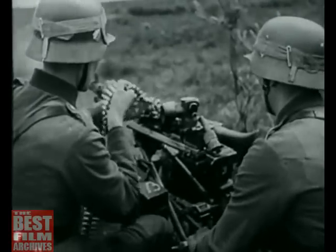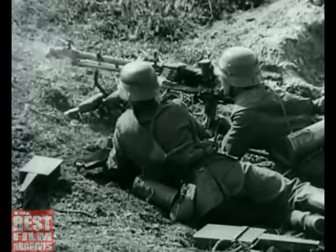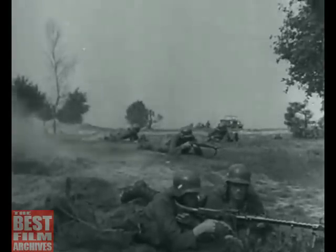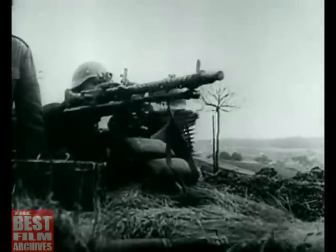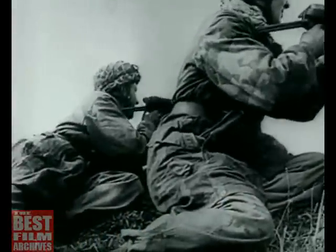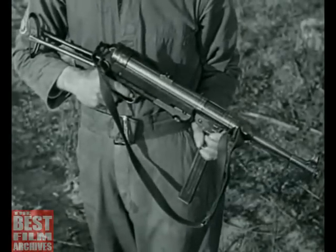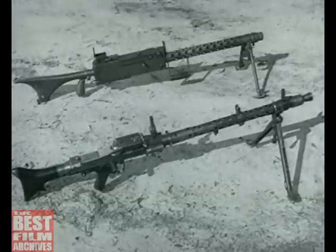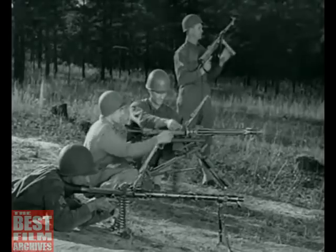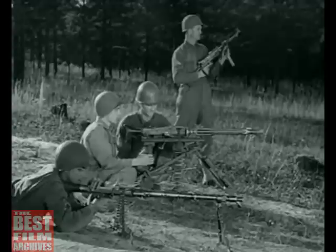This is the real stuff. Captured German film showing their automatic weapons in action. These are the weapons we're up against in the European and Mediterranean theaters of operation. But we've captured not only the film, but the actual weapons and ammunition. Just what are they like? How fast and how accurately do they fire compared to our weapons? And most important to you, how do they sound?